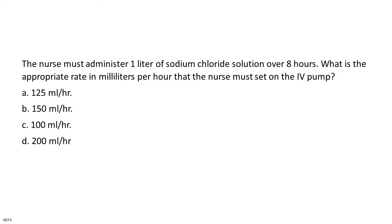The nurse must administer 1 liter of sodium chloride solution over 8 hours. What is the appropriate rate in milliliters per hour that the nurse must set on the IV pump? A. 125 milliliters per hour. B. 150 milliliters per hour. C. 100 milliliters per hour. D. 200 milliliters per hour.